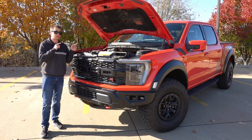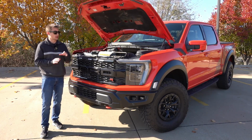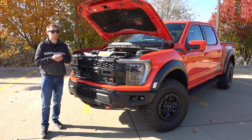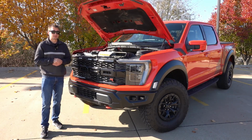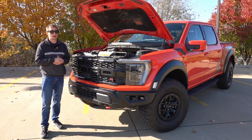But as of right now, this truck will soon be the only 700 horsepower internal combustion powered pickup truck available. But just note, you won't be getting much more than double digits in terms of fuel economy, especially around town and depending on how heavy your foot is.